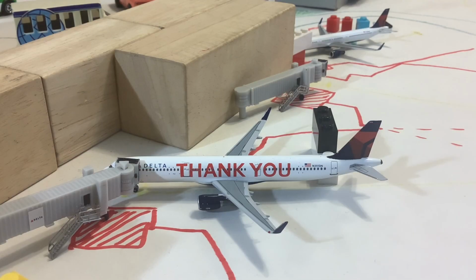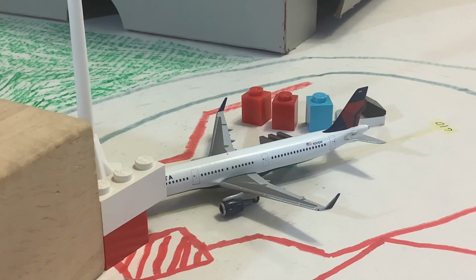And as we move further down in the G concourse, here we hit a Delta A321. This one in the thank you livery. This one arrived in from Salt Lake City, and this will be heading out to Phoenix Sky Harbor, or Red River Aviation's airport. Unfortunately, the jet bridge is kind of blocking this shot, but our final aircraft here in Terminal 1 and for the G concourse is this Delta A321.